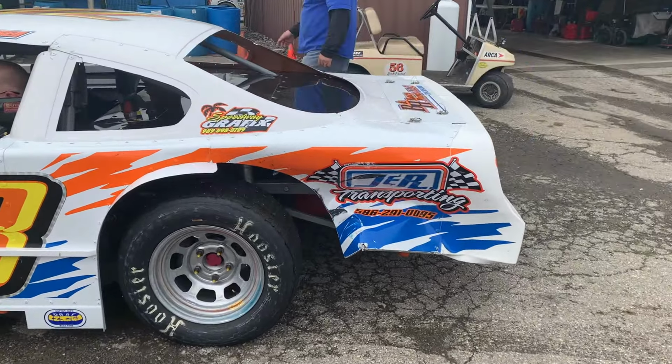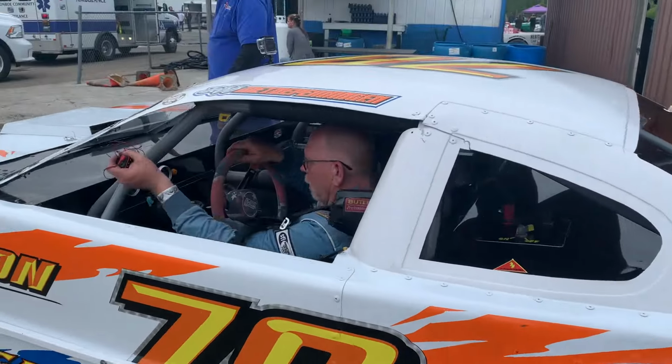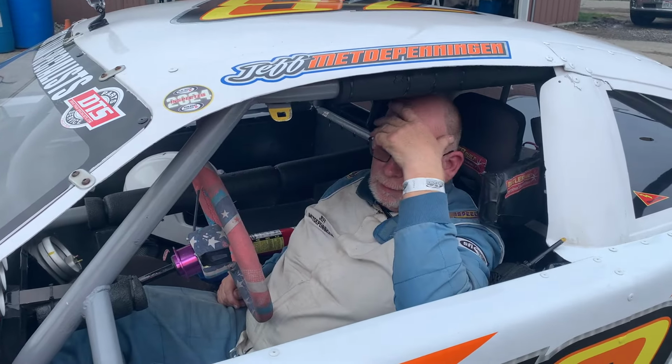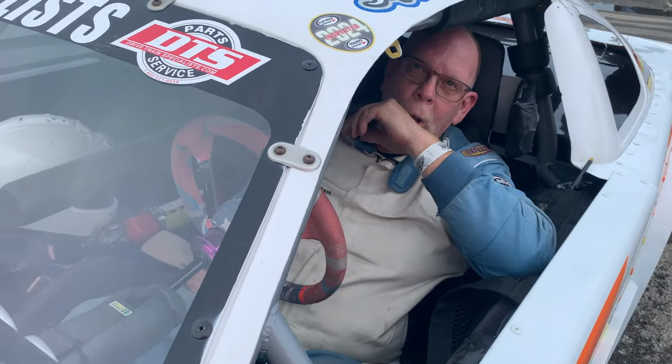All things considering, compared to the other cars, that's not too bad. Hey, good try, Dad. That's a good job. Yeah, you looked a little loose there. Huh? See, you looked a little loose. Still got 100 laps to go, come on.